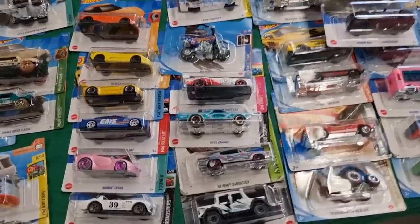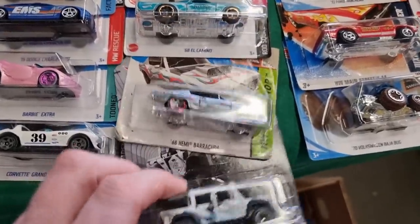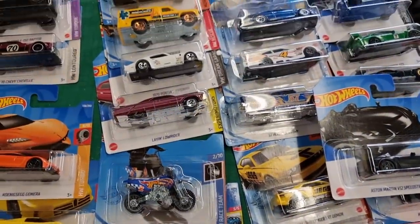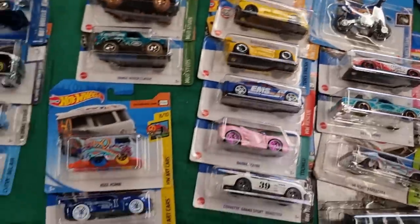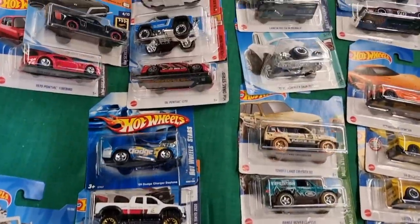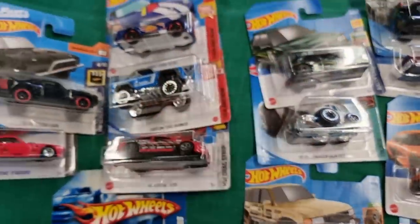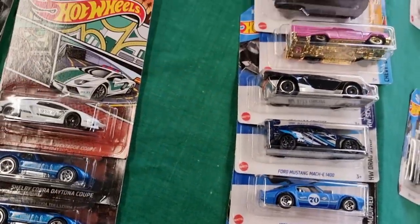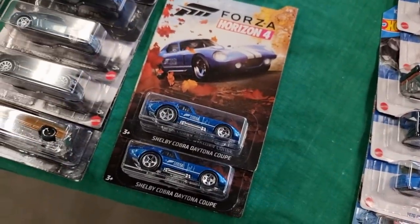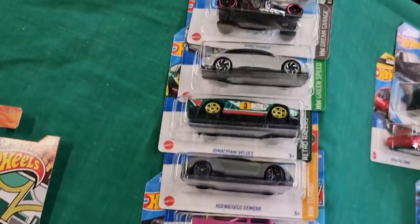Interesting. Oh, this is also from the Forza set. That was the Forza set after that one from the Lambo. Oh, nice dirt bike, I like that one. And a Volkswagen Bahnbrock. Cool stuff. Hey, here's the other one from the Forza set. Yeah, that was a very cool Forza set.